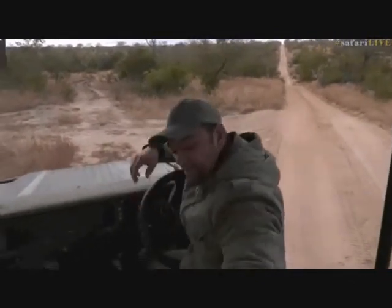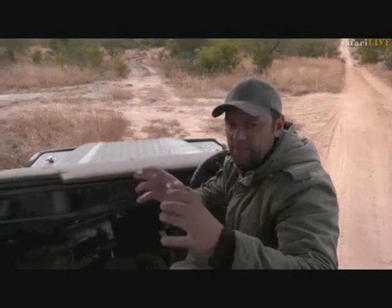I'm getting confused. So the kudu, the males fight with one another and they compete, but they'll compete just to mate with a group of females for that mating season or for that particular time. Then they move off again, and the males form bachelor herds, and the females generally stay together with the groups of youngsters. Sometimes you see the males moving with the females, but it's not a harem. It's not like zebra.